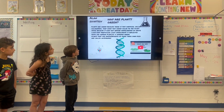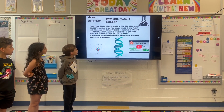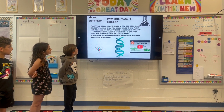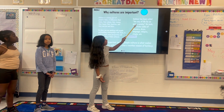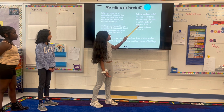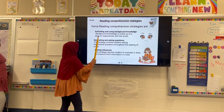Plants are green because there is a chemical called chlorophyll that gives a green color to the plant inside because it does not absorb wavelengths of white light. Culture has been called the way of life for an entire society. As such, it includes codes of manners, dress, language, religion, rituals, and arts.